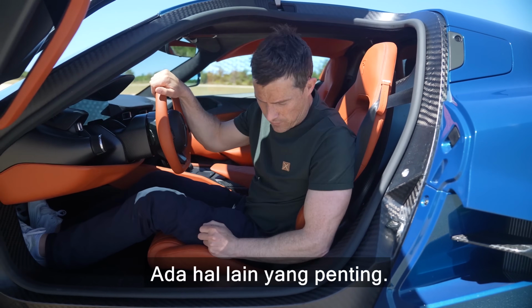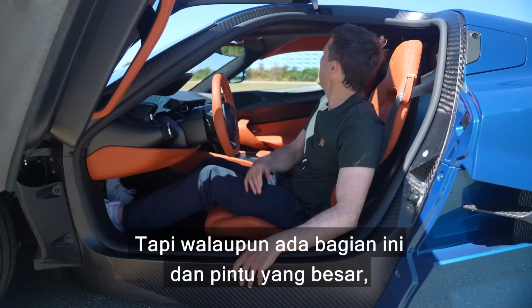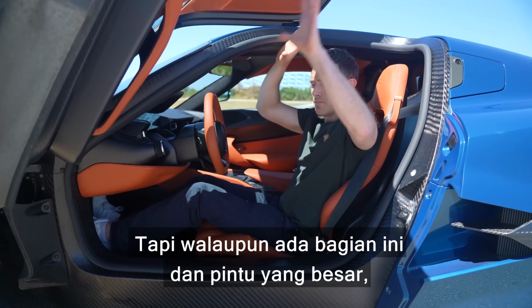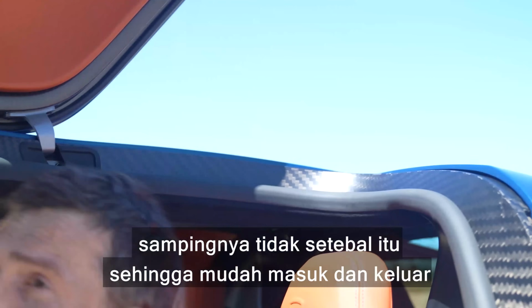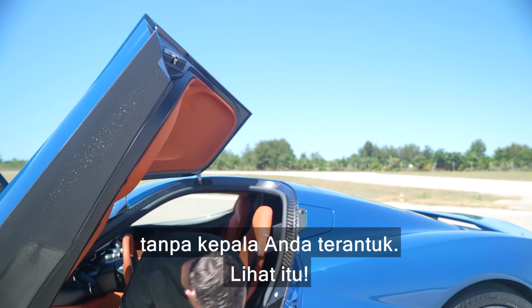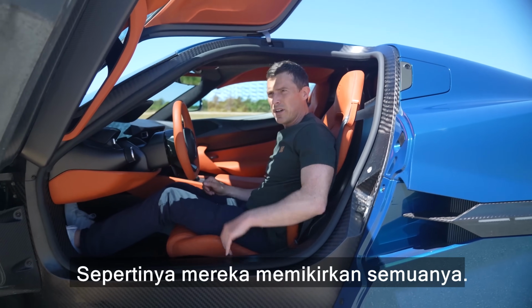In fact, there's another thing to note. Hypercars are usually an absolute arse to get in and out of because of the huge sills. But despite the fact you've got this cut out in the roof and these amazing doors, the sill isn't all that fat, so you can easily get in and out in a dignified way and without banging your head. Look at that. It's like they thought about everything.